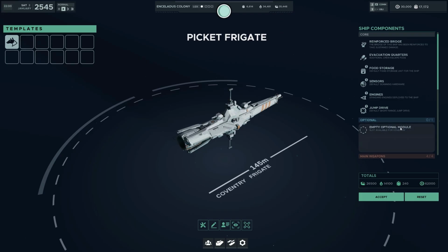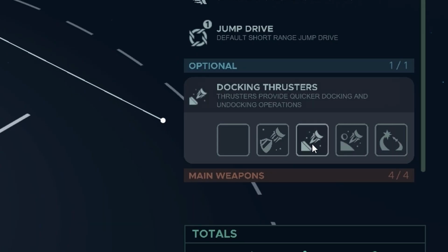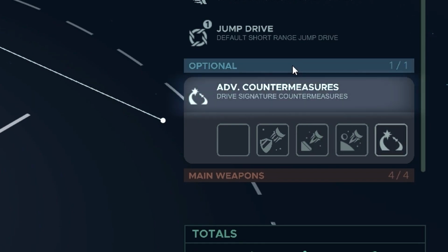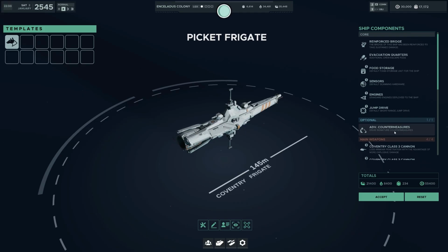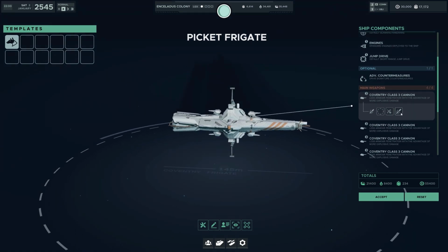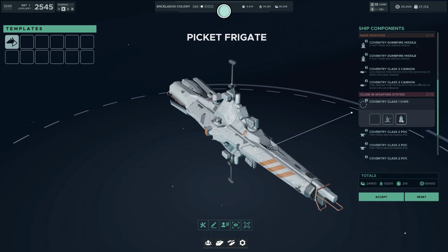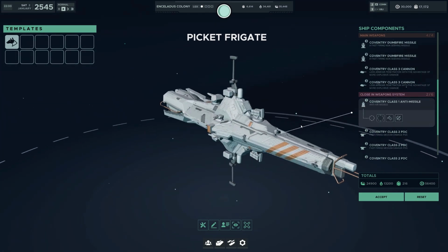There's also a single optional component available, and in this video we can confirm two choices. One provides improved docking thrusters for faster docking and undocking at port, and the other advanced countermeasures to neutralize incoming missiles that'll threaten to ruin your day. The Coventry is classed as a picket frigate, and Todd informs me it fits the role of a task force defense ship. In this video, it has 4 main weapon slots and 6 CIWS close-in weapon systems that can be fitted with point defense cannons or anti-air missile applications.